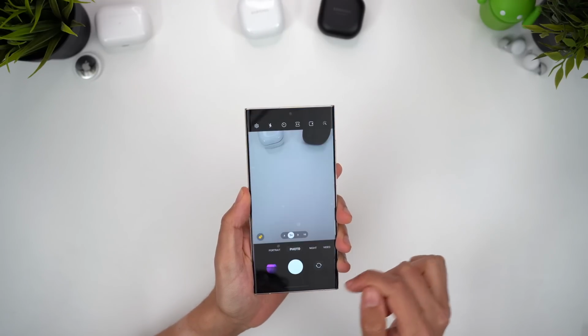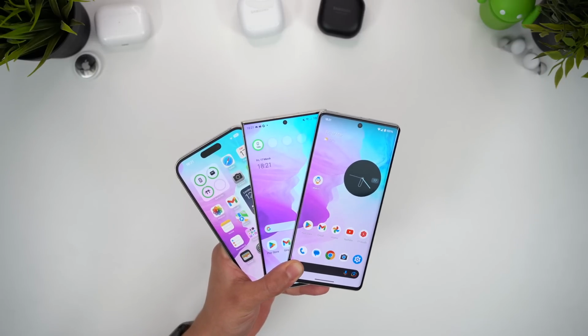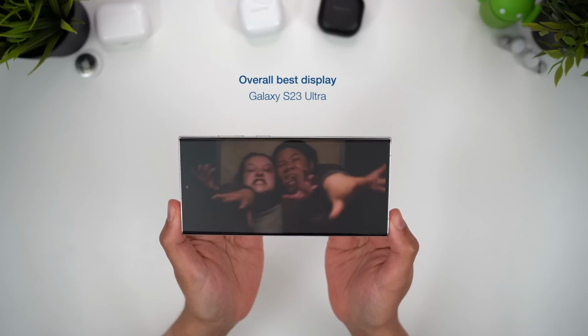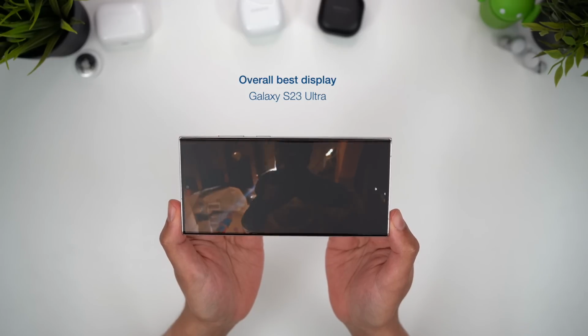There are clearly things to like about all of these displays, and it might just come down to the overall aesthetic that sets your preference. But I think on the whole, the Ultra would take the win for having the highest screen-to-body ratio, and being slightly bigger as well just helps enhance that movie viewing experience.